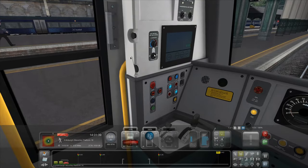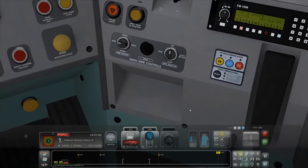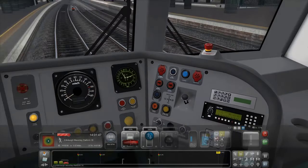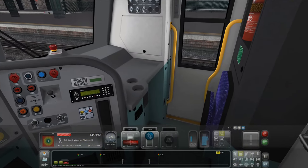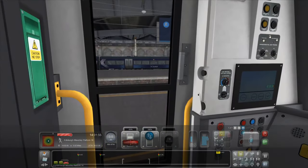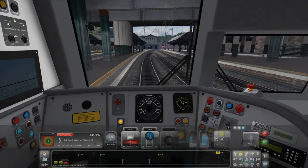I've had this route for quite a while, so this is really the first time I'm trying it for real. Oh, it's not... Yeah, it's a bit low quality in here. Which is weird. I'm at max graphics, but... not the nicest looking cab, I think, ever. But no matter, we will soldier on.